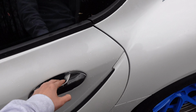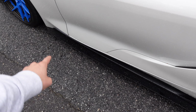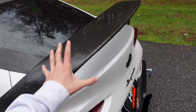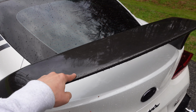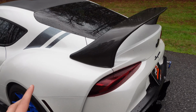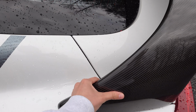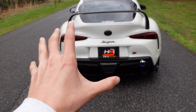Moving along, you've got carbon fiber right here. You do have a nice side splitter right there that follows along. Moving along to the back, you've got this really nice wing right here. I want to say this is a Varis Engineering wing. It reminds me a lot of the previous Mark IV Supra wing, which I really like. I feel like this should have come stock on here, but like I said, it is aftermarket and it's really well done.